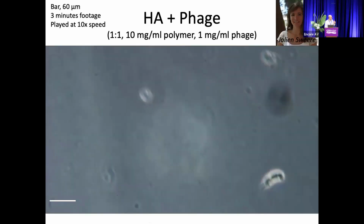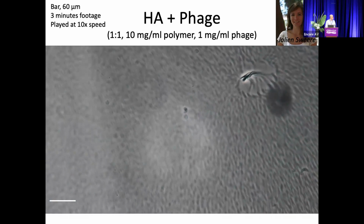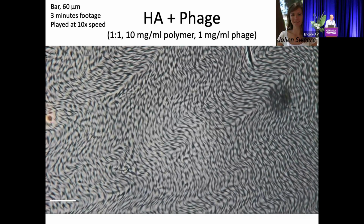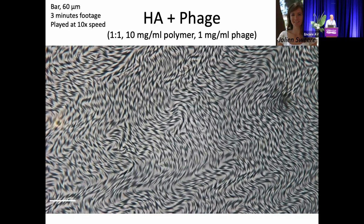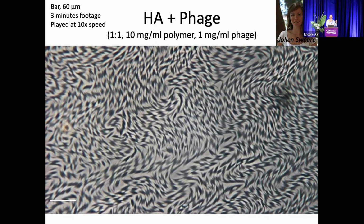And let me show you what this actually looks like. This is one of my graduate students, Yolene Sweer, adding a drop of this phage into a solution of hyaluronan, which again is a polymer that you can find in sputum. And this is 3 minutes of footage. Okay. So what you're looking at is the organization of sputum polymers. We can do this with mucin and DNA and artificial sputum into a crystal.